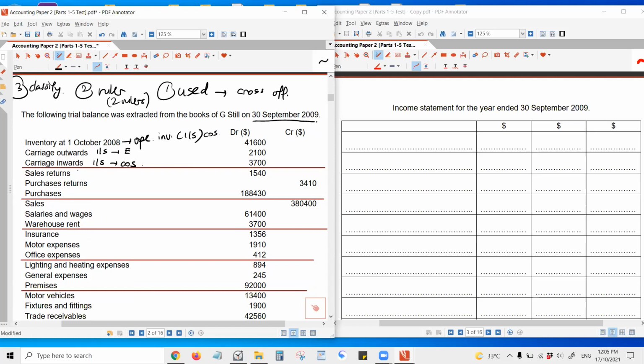Sales returns, income statement, second item in the income statement. So I will write 2ND here. Purchases returns, income statement, cost of sales section. Purchases, income statement, cost of sales section. I do it quickly. You should know what to do with this. First item, sales and salaries and wages, income statement, expenses section. Warehouse rent, rent is an expense.